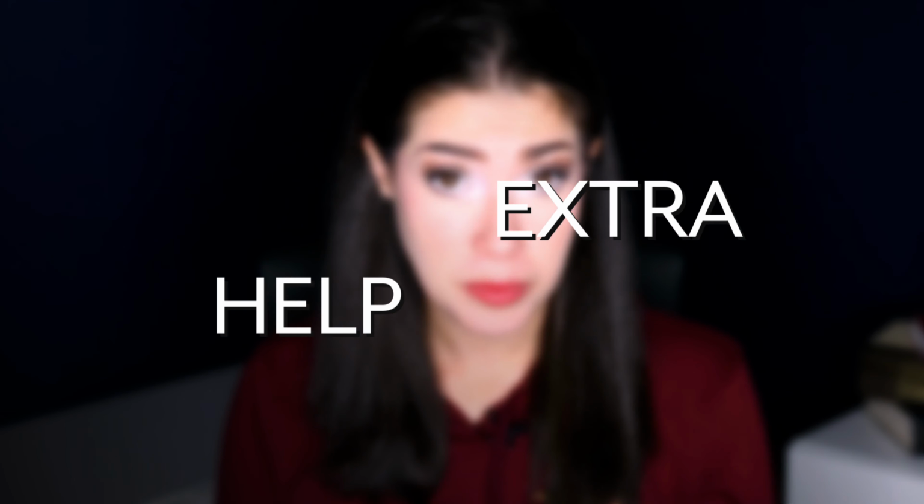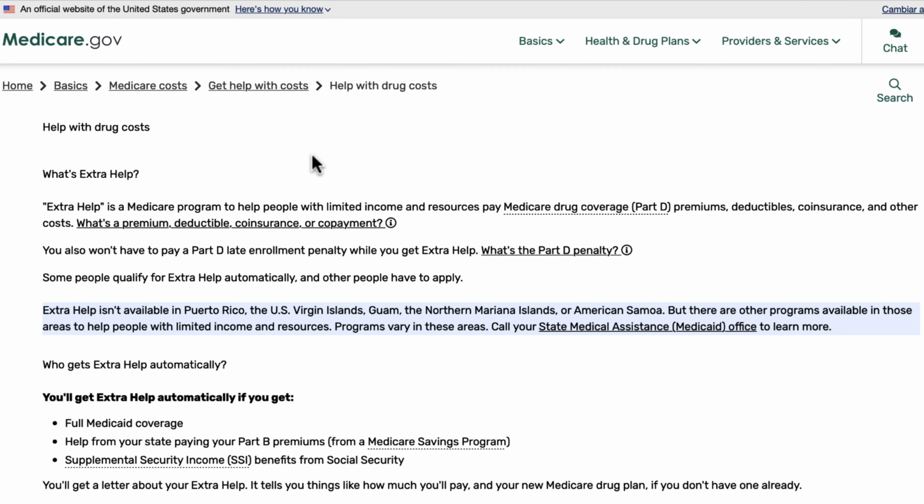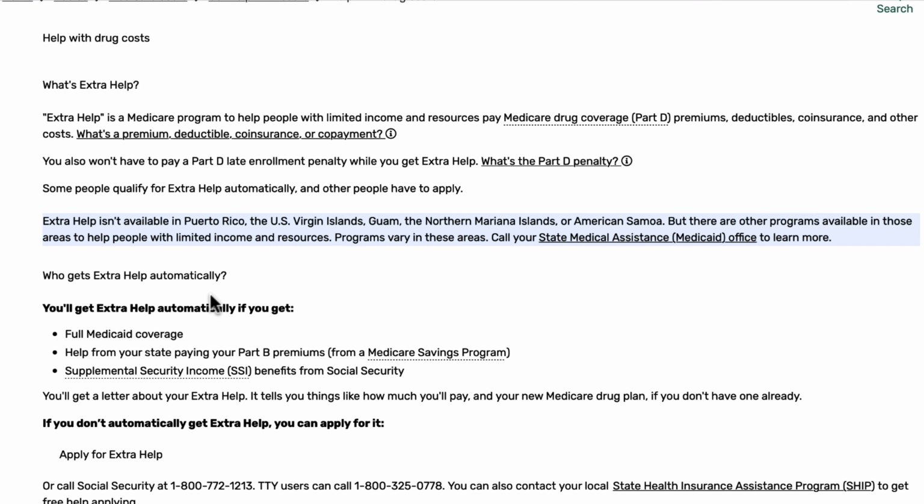Did you know that you may also qualify for extra help based on your income? You may qualify for the Extra Help program, which will help not only with your premiums, but also with deductibles and copays and coinsurance. Information for and the application for the Extra Help program for Part D can be found on Medicare.gov. You may automatically be enrolled if you're already on Medicaid or if you're enrolled in a Medicare savings program. We do have a video on that, and basically those are programs that are designed to help you pay for Part B and possibly Part A if you do need to pay for Part A, and they will also automatically enroll you in the Extra Help program.